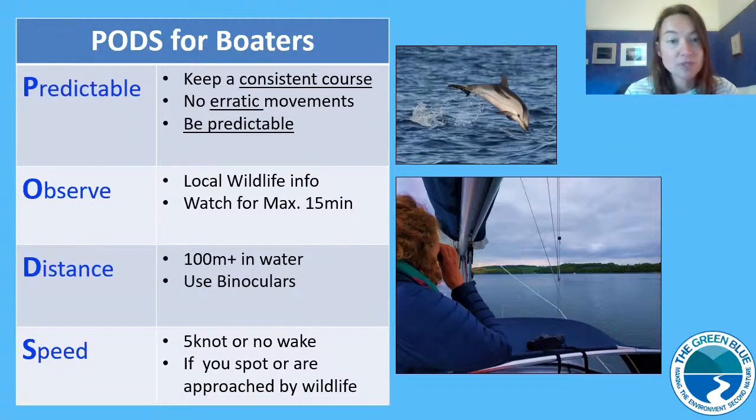Also, observe the amount of time that you are viewing wildlife. We say no more than 15 minutes, okay? The less, the better. If you're around wildlife for too long, then your presence can cause a disturbance in itself. And you never know, there might be another boat coming up that will also start observing that wildlife that day. It might be back-to-back boats looking at, for example, pod dolphins or seals hauled out on rocks, so they become too overwhelmed.